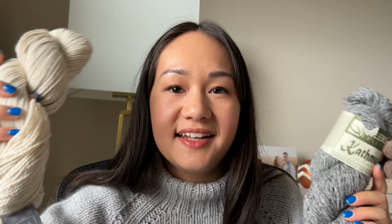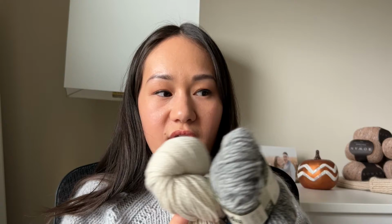Could be a really cool hat. I don't know. One skein projects are not my expertise. So if you have any ideas for one skein projects, please let me know. So I have DK, and then I also have Aran. It's Aran. I can't pronounce things. So yeah, let me know in the comments if you have great one skein projects, or if you have ideas for ways I can combine all three of these. That would be cool.